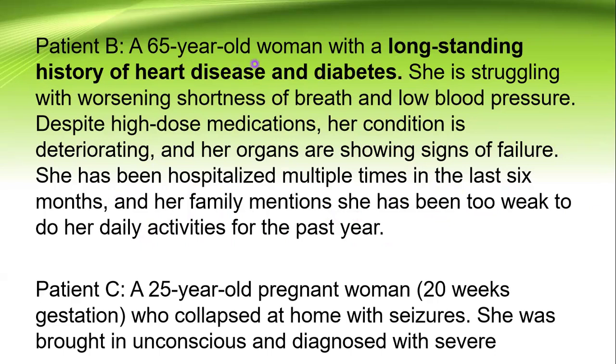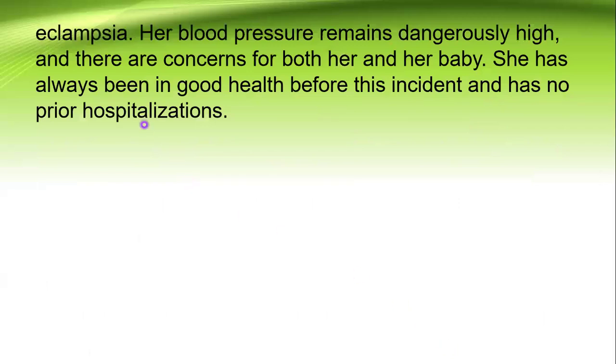In summary, 65-year-old woman, history of heart disease and diabetes, has come in with shortness of breath and low blood pressure, and she's deteriorating. Patient C, 25-year-old woman, 20 weeks gestation, who collapsed at home with seizures. She was brought in unconscious and diagnosed with severe eclampsia. Her blood pressure remains dangerously high, and there are concerns for both her and her baby. She has always been in good health before this instance and has no prior hospitalizations.